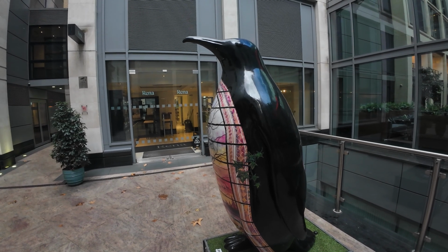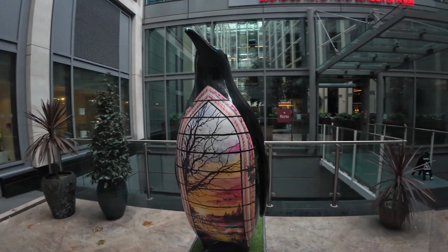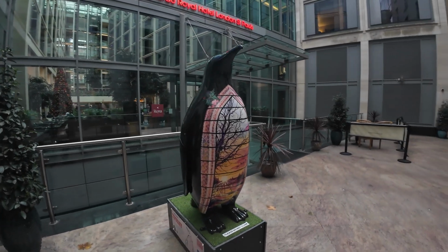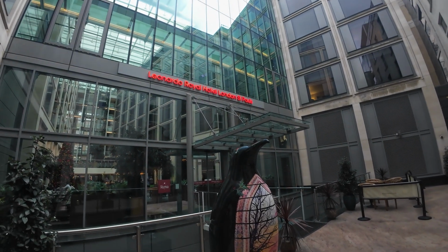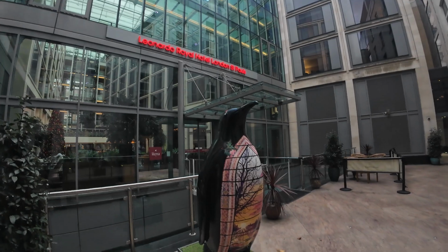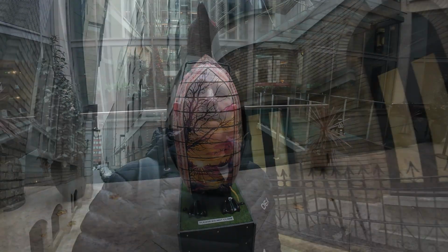This is all done for Wilding Art and the WWF, World Wildlife Fund. Penguin number one, just around the corner. There you go, Leonardo Royal Hotel, London, St Paul's. Now, one of the beautiful things about doing this walk is the fact that actually you discover all sorts of places you'd never discovered before, such as backside streets to get your way around.